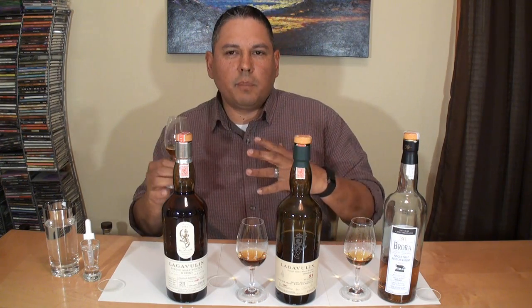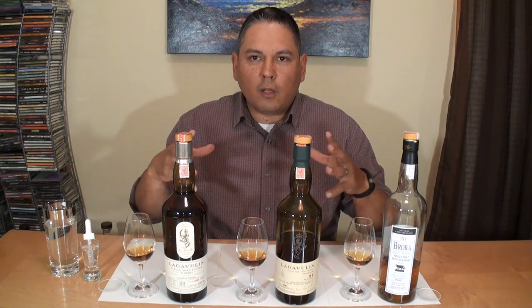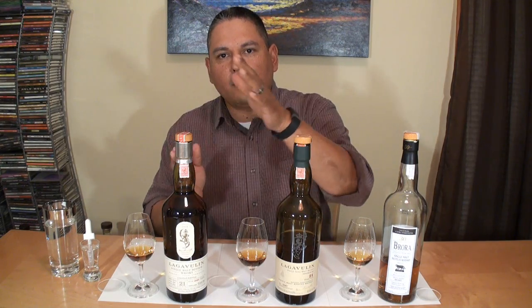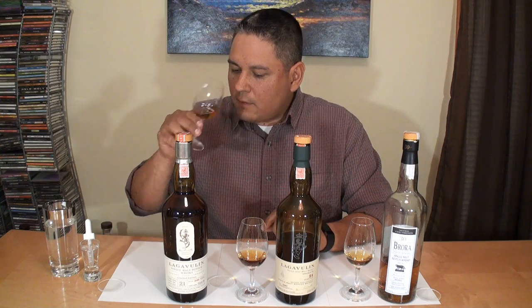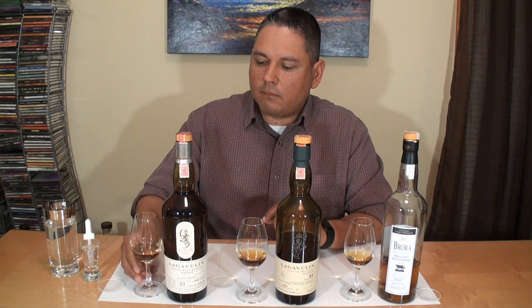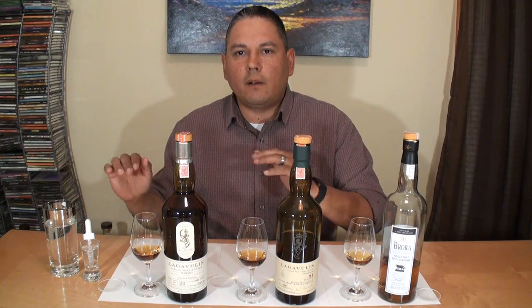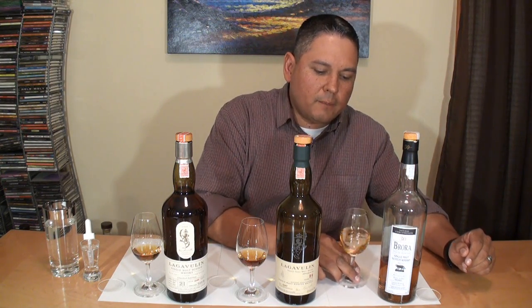And the peat and the smoke is actually in the background a little bit. Whereas here it was all enveloping, here you actually have those peeking out the top. Touch of mint in there, but again, it's all more about the fruits with the smoke right underneath. Alright, let's go ahead and get to the flavor of the Brora 30.